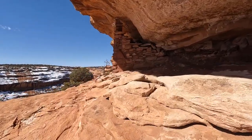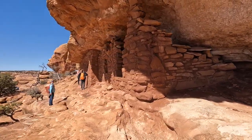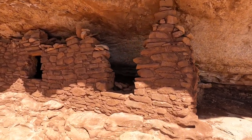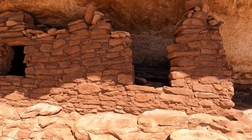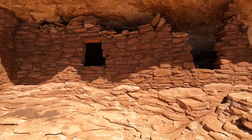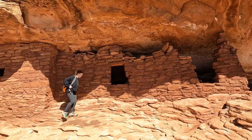These ancient people were very intelligent and built these ruins with strategy. They are on the southwest facing wall to make sure that they have sunlight on them during the winter, and they are in the shade during the hot summers. This provides a good amount of comfort during all seasons.